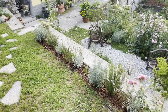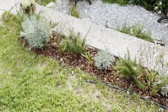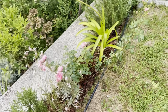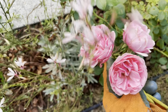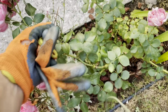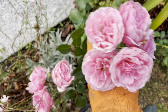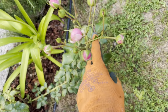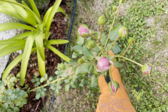The flower bed is looking so much better with the mulch. It's just so good and I'm so surprised by the Pomponella rose. It is just amazing, so pretty, really full blooms, so gorgeous. Look at that. And those are maybe one week old now and they still look just gorgeous. One more stem full of flower buds ready to open.